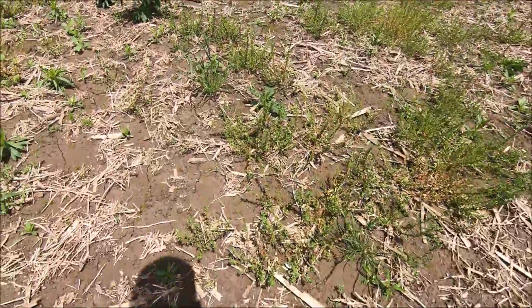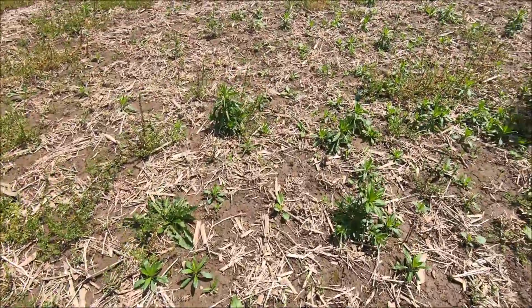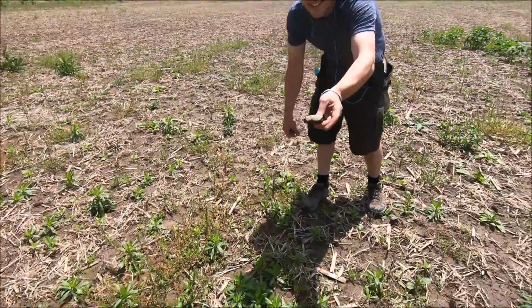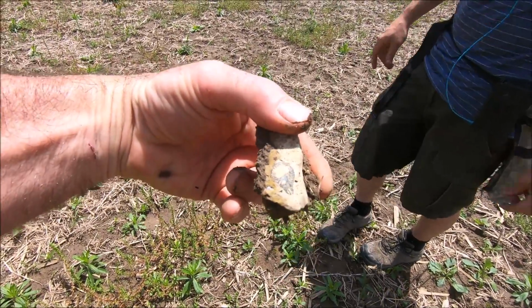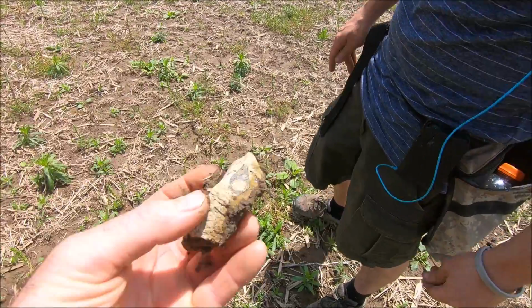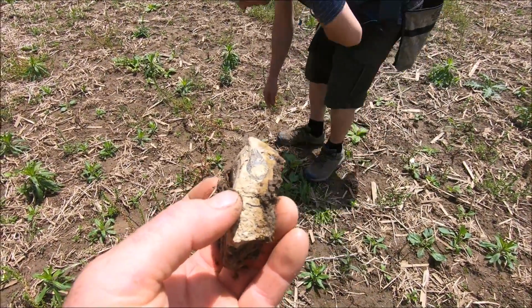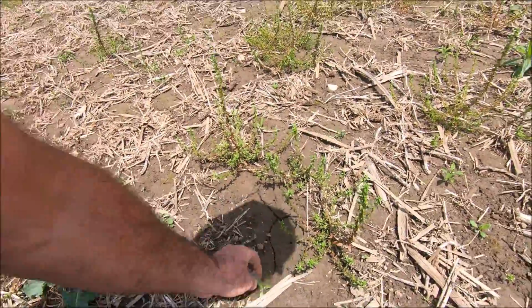You say they find some other things out here too, like metal, so maybe we'll find some beads. Got a fossil? Oh, cool. What kind of fossil is that? Do you know? No, I'm not too familiar with fossils. If anyone knows what that is, let me know. That's pretty cool. I don't think it's a shell. No. This would have been under many miles of ice.